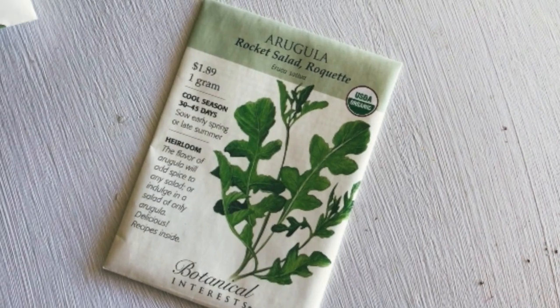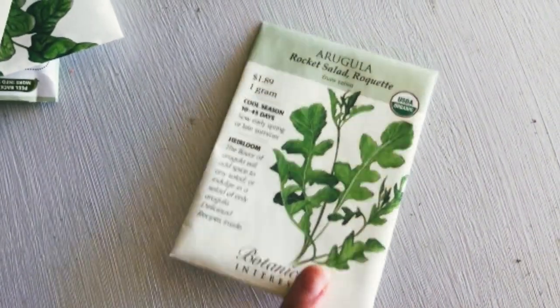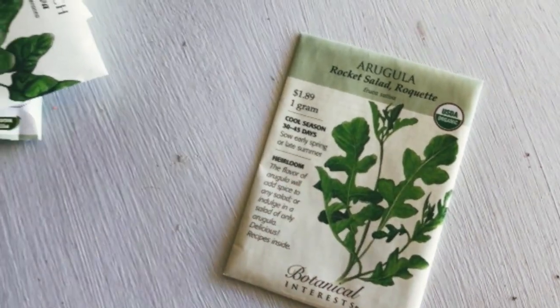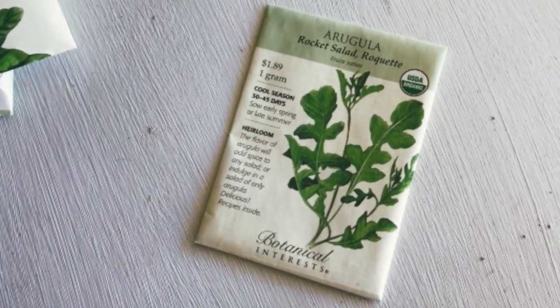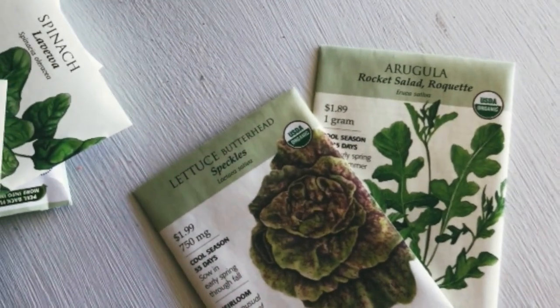But let me show you what we got today. All right, let's try this again. We've got arugula. This is an heirloom version. I'm excited about that. Haven't grown arugula before. I'm trying to really focus on greens this year, things that are simple, that we will definitely eat, that won't take up a lot of space, that we can continuously sow.